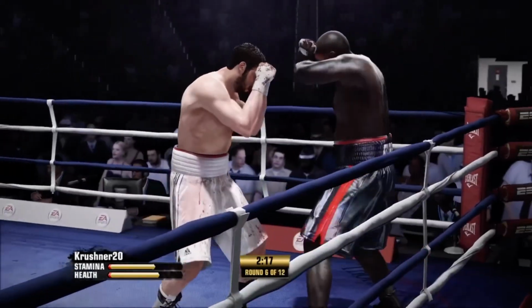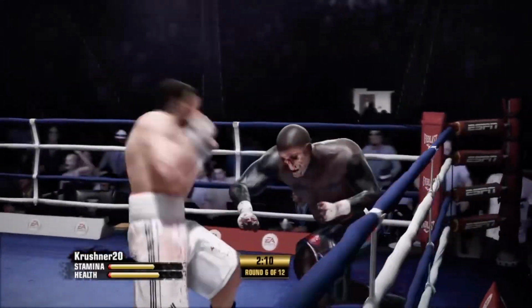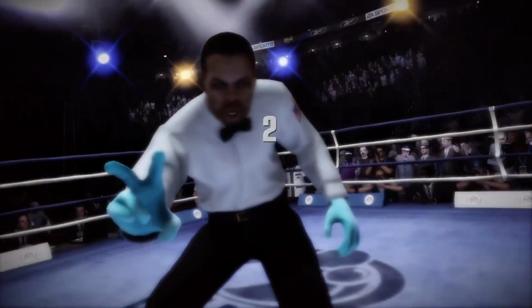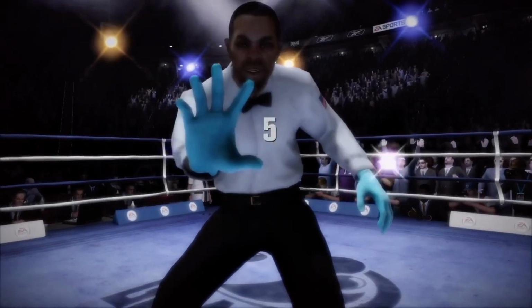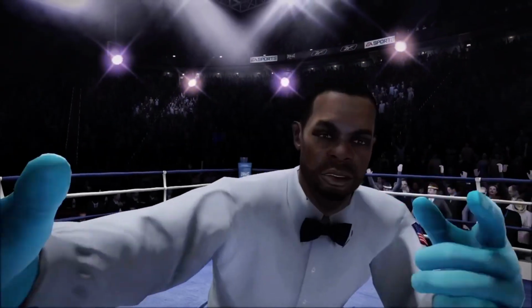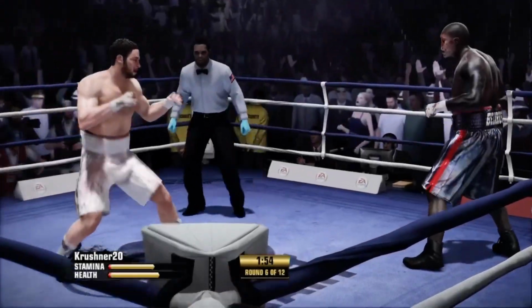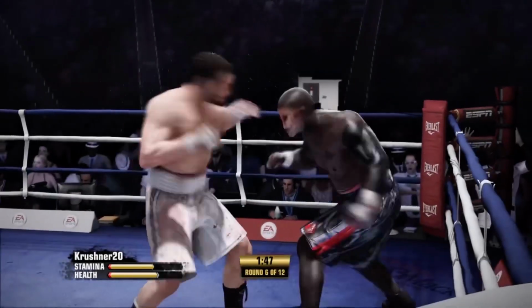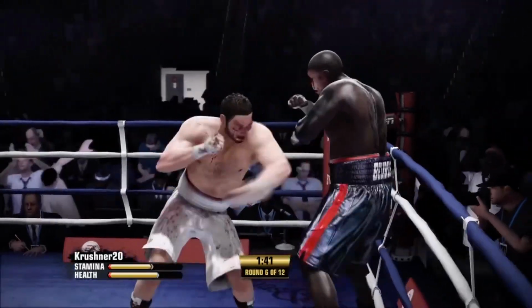A big uppercut that just crashed home. Good combination to the body. Did you see that? Oh boy, that right hand got right to him and put him down. 1, 2, 3, 4, 5, 6. Alexander's up from the knockdown, but what we really want to look for is how he reacts in the coming moments of this fight. Keeping his hands up, getting away of his opponent's effort.